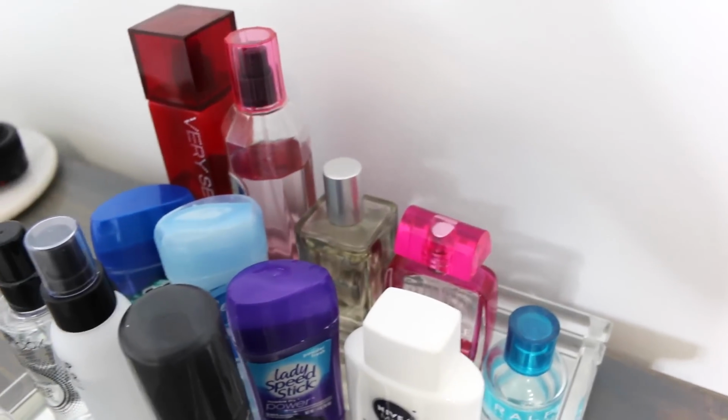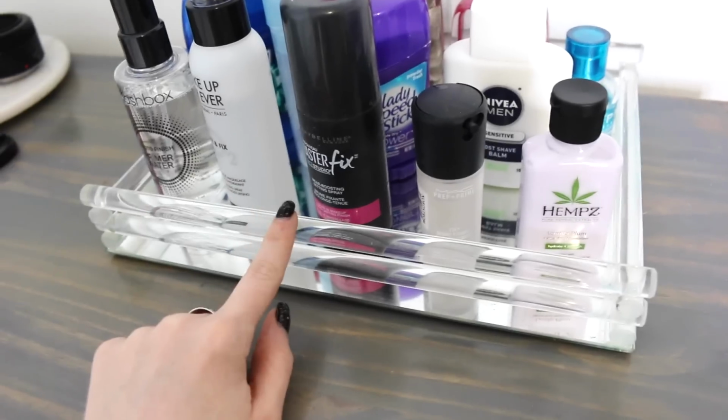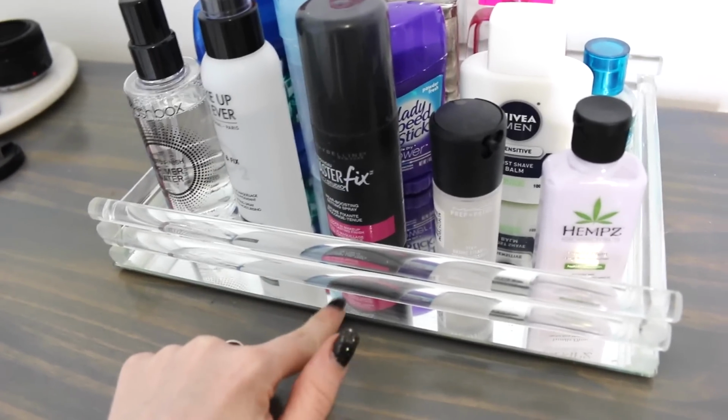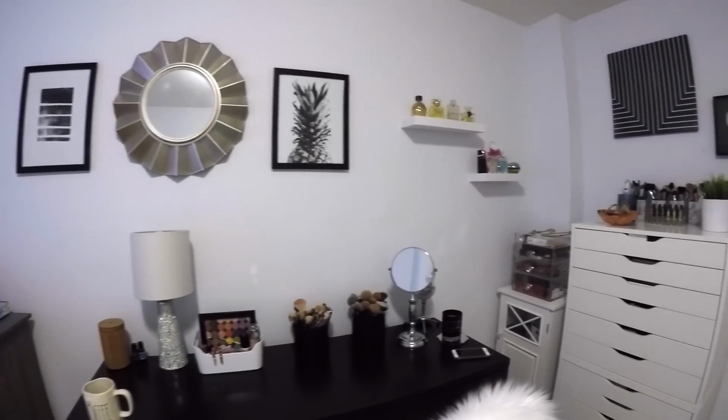Then I have some perfumes that didn't fit on the floating shelves, and I'm pretty sure this tray I got at Home Goods a while ago, like a long time ago, and it's just a mirrored tray. Moving along, we have my desk area over here.